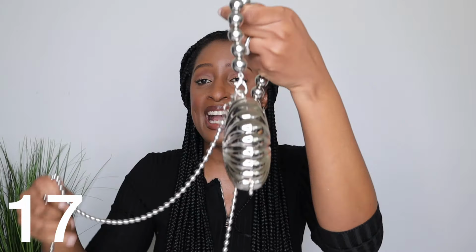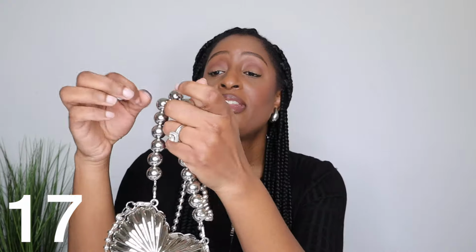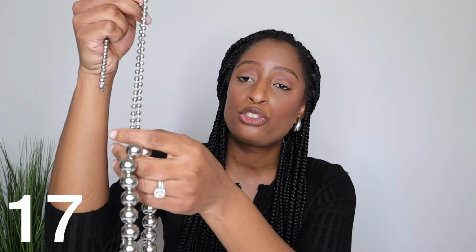So it opens like that. Again, you could probably put some cash in there and a chapstick, but that's about it. Close it up like so, like that. And then it has this extended strap as well. Now, while this one is plastic, this one is actually metal. So yeah, it is super cute.